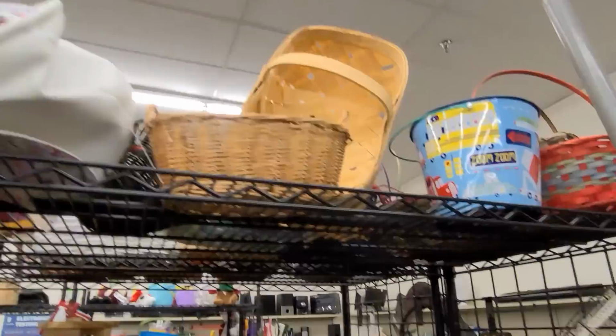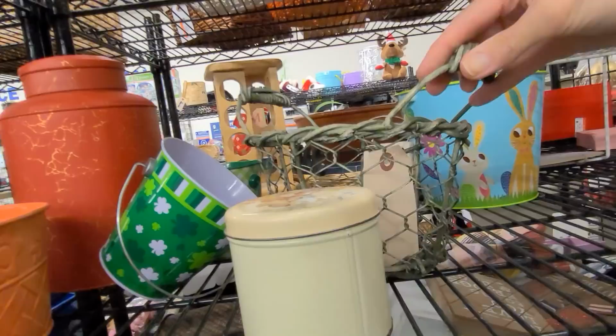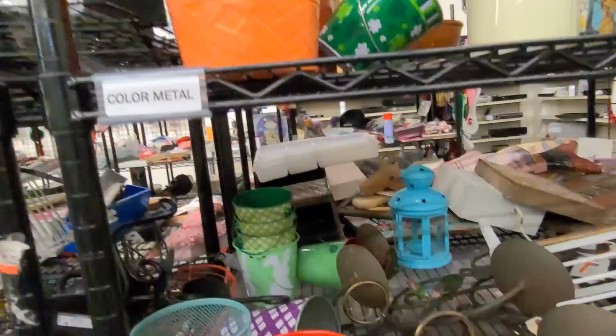And the colored metal and tins. It's a little rooster basket there. It's a bit worse for wear. The rooster is ceramic, but the basket weave has some missing parts.